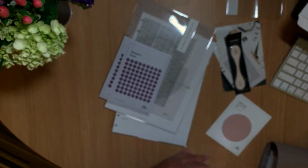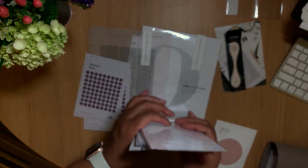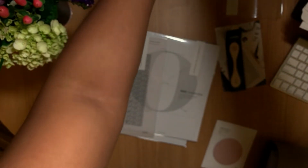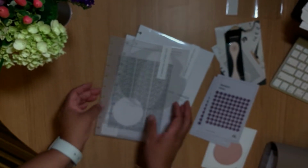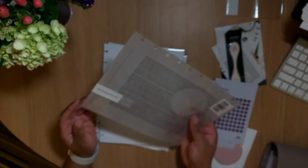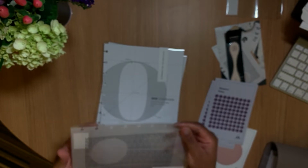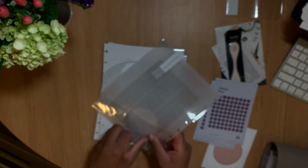All right, so more from this order. Whoops. Let's put the dots back in my little tray back here. All right, so those are so pretty. So I also went ahead and purchased one of the new dashboards. And this is Your Mind Believes is the dashboard. And it just repeats, let me open it first and then I'm going to read it.